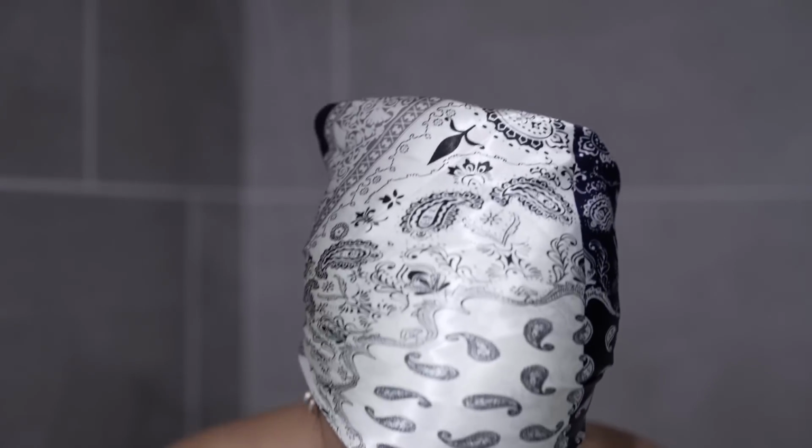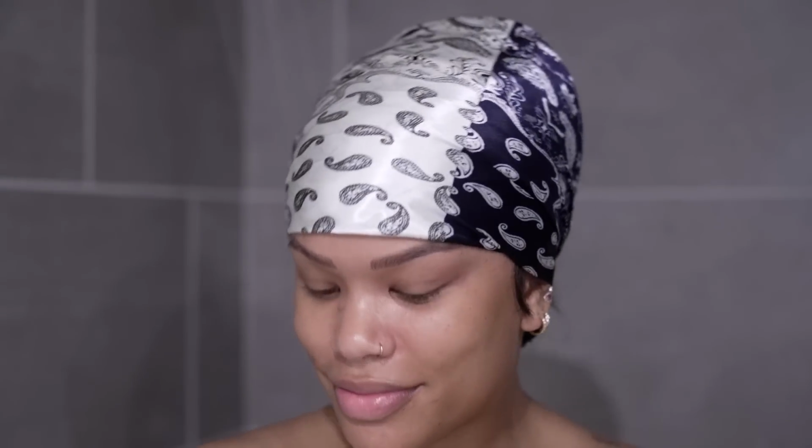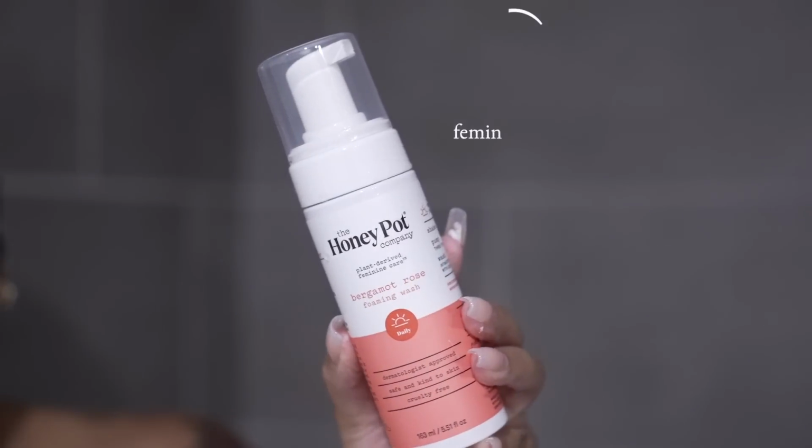So yeah. And when I'm done, I exfoliate that area too, because I recognize that it helps with discoloration and preventing ingrowns, and it just seals the deal. But be gentle, because it will feel a little more sensitive right after you shave. So after that, I go in with my feminine wash.